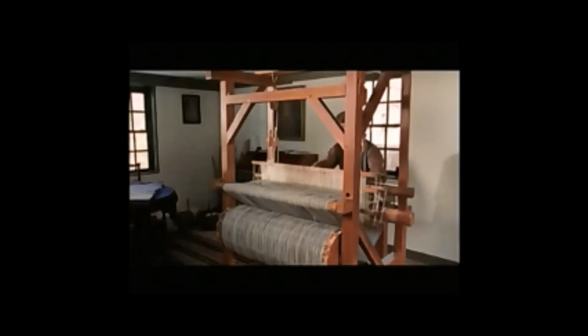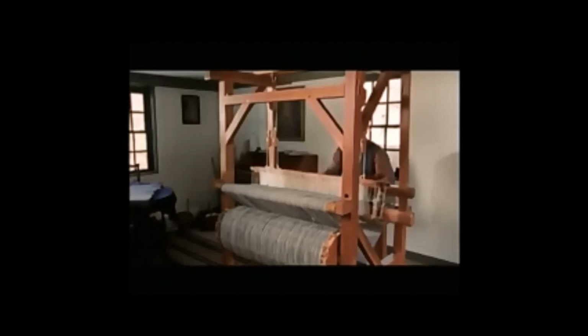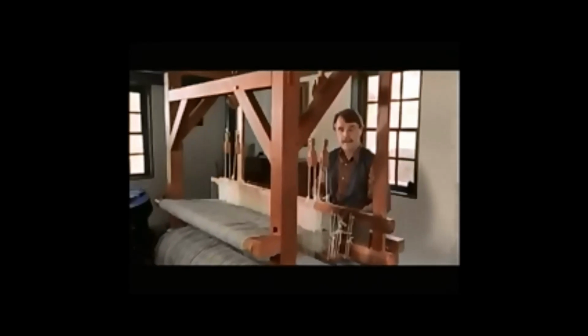You then stretched the slivers into yarn on a spinning wheel. Notice how the yarn gets twisted as it winds onto the spindle? This makes it strong enough to weave without breaking. You turn yarn into fabric on a loom, and this is a typical hand loom.